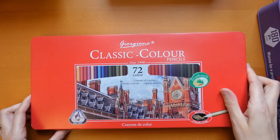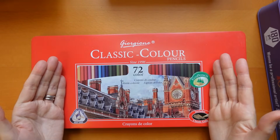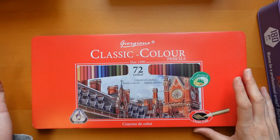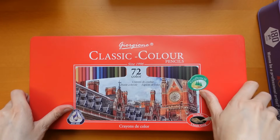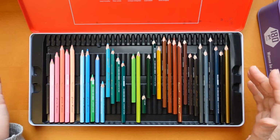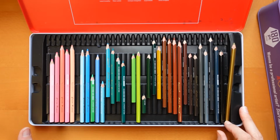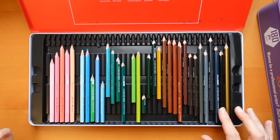Right, penultimate set are my Giorgione. Now this bit of the tin is a Faber-Castell picture from a Faber-Castell tin, and these aren't Faber-Castell pencils. So I think they're a dupe of a copy. They were sent to me for free by Grabi to try out, and I've used up some of them already. There are gaps. So we've got a gold. I love the gold. This is probably the best gold pencil that I own, which is saying something as I've got quite a few. The greys are nice.